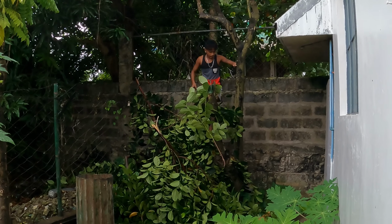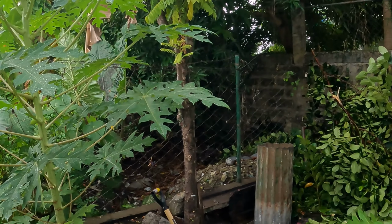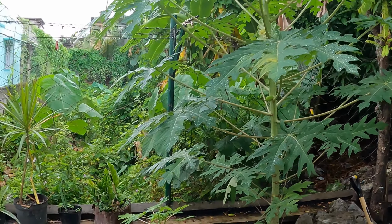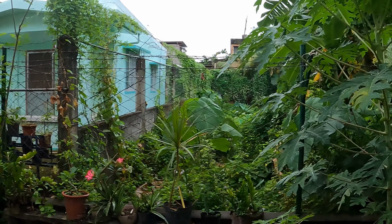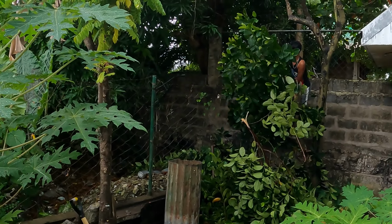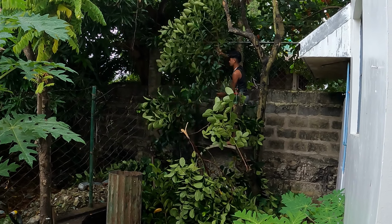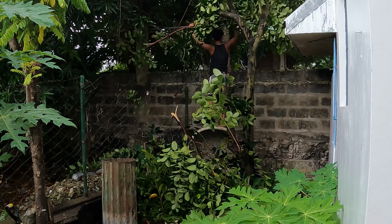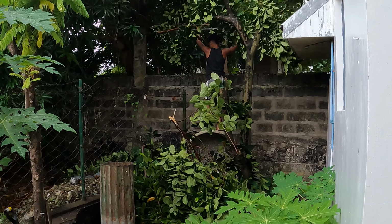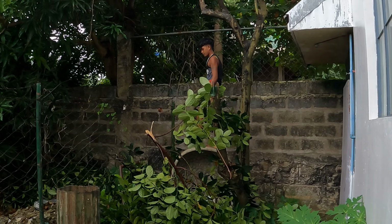What other trees are you going to trim, Dad? Just this outside one? Outside. Out here? Yeah, it's a bit overgrown here, isn't it? Good morning, Dad. Yes, son. Noy, put it on the side, please. Be careful. Brilliant. Brilliant. Stay there.